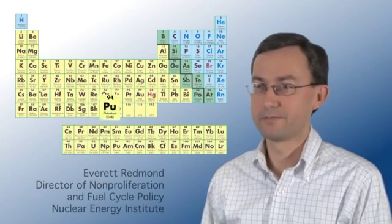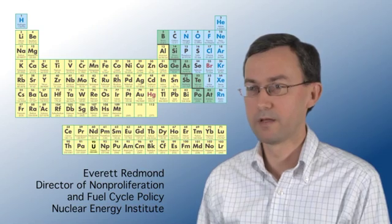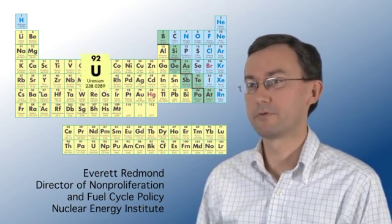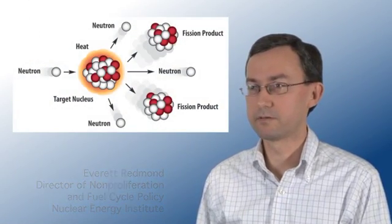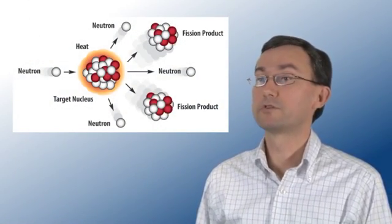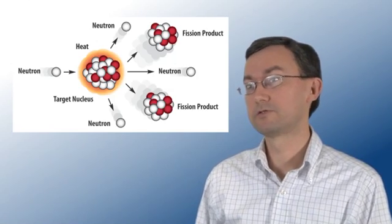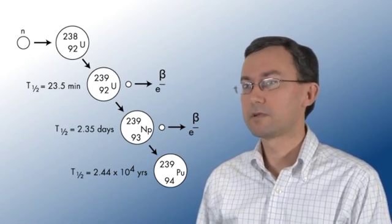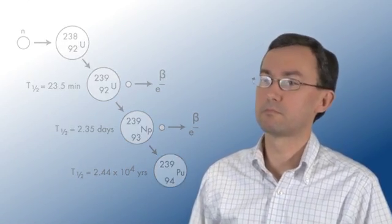Plutonium is a man-made element. In a commercial nuclear reactor, plutonium is created from uranium. There are two versions of uranium, uranium-235 and uranium-238. In a commercial reactor, the uranium-235 fissions to create energy, which is used to convert water to steam to generate electricity. The uranium-238, on the other hand, can absorb a neutron and then subsequently decay into plutonium.